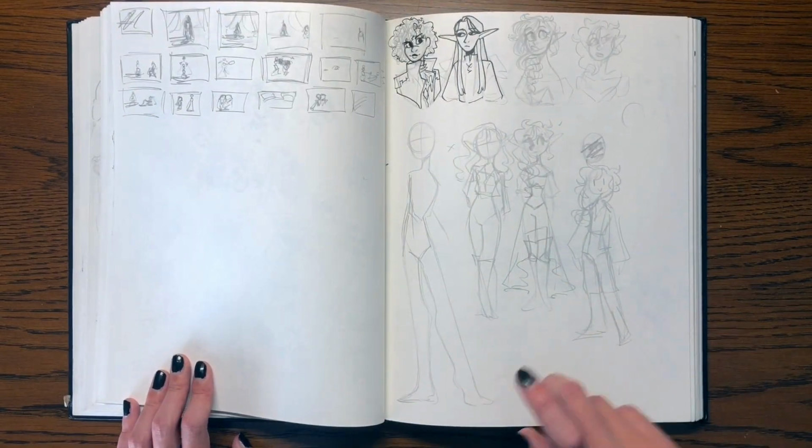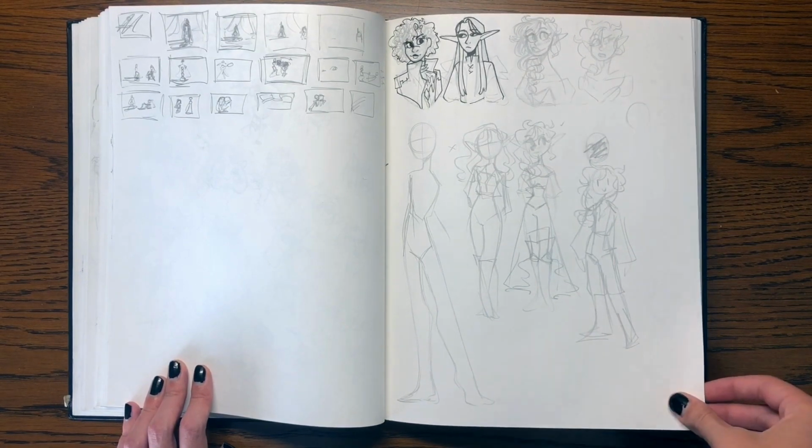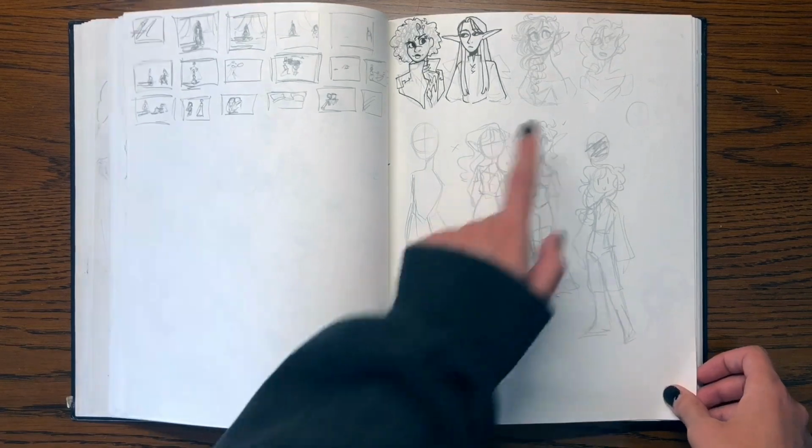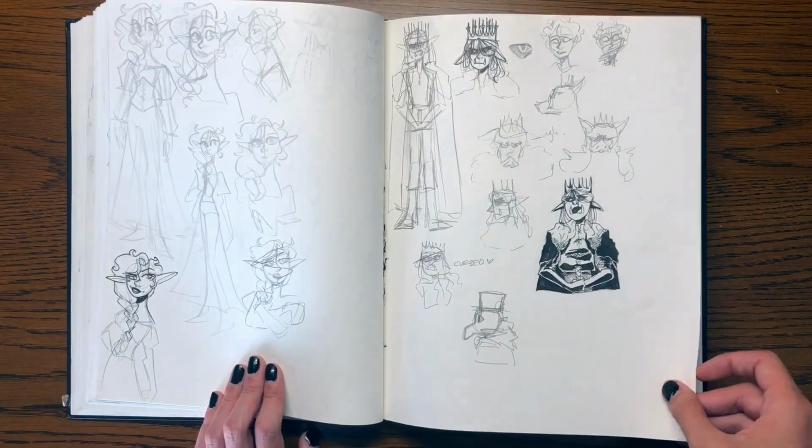Okay. This was part of a thing I did when I was making one of my D&D characters. So these are both her parents, and you'll see her here. This is Iridanza. She's a bard. Half-elf. And I love her with my whole heart.